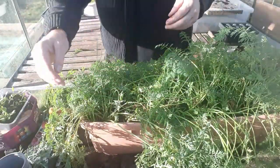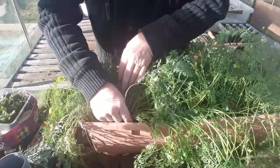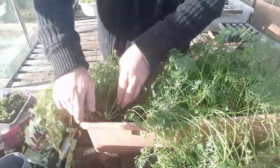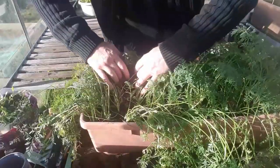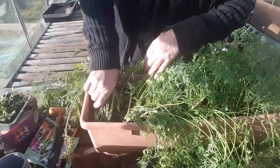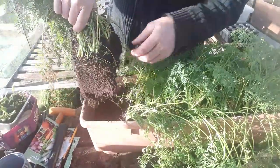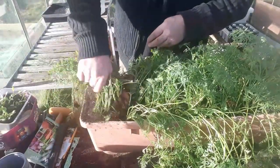I'm not taking all these out, I don't need to. I'm just trying to pick out what look to be quite big sized ones. But as always with carrots, you can't tell until you take them out. I think what I'll do is, I'm just going to pull a segment of these out, or these, if they'll come out at once. And then I'm going to shake that compost off, because we can always reuse it.